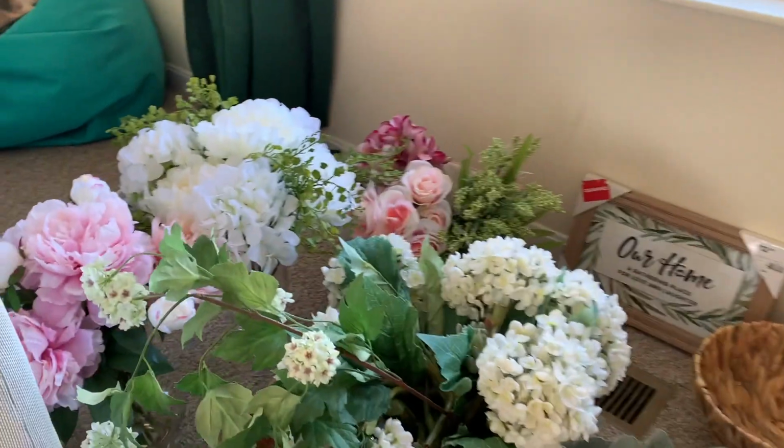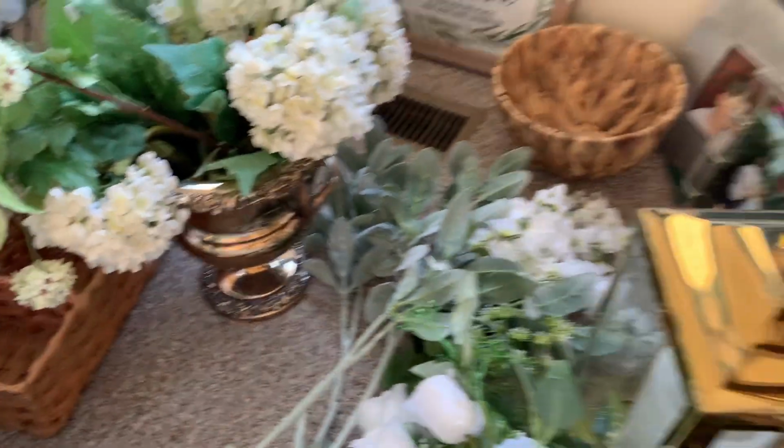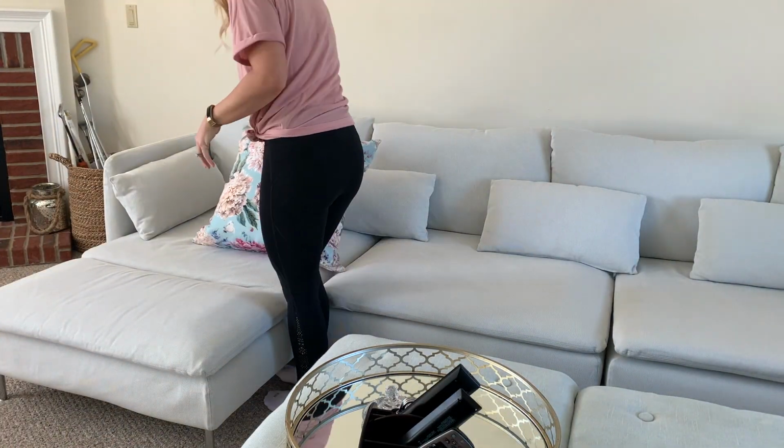And then again, it's just more florals. Again, all of it I already had. So that is what we are working with. So let's get started. Okay guys, we're gonna go ahead and start with the couch today.